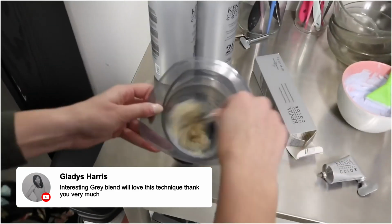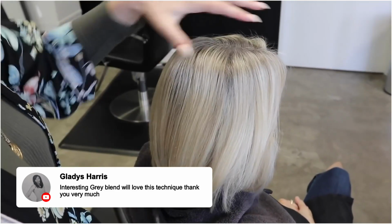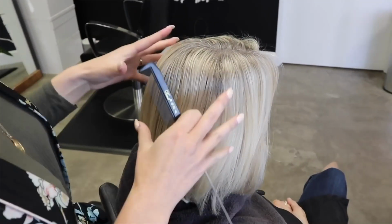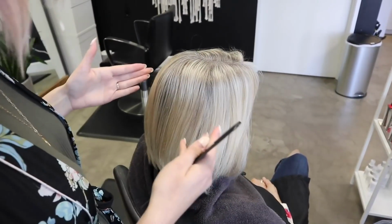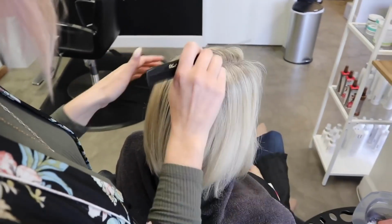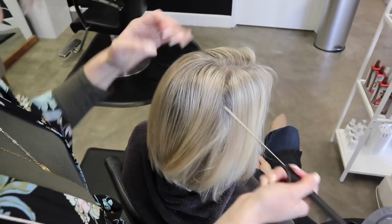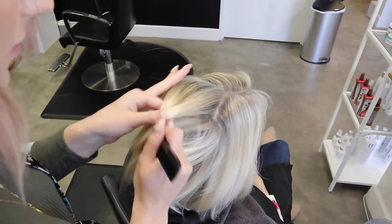All right, so I always start my highlights right in the back of the crown, and if you guys notice with my highlight method, I actually don't section anything out, I just literally dive right into the hair. And another thing you'll notice is I actually foil backwards. So I always work off the client's natural part, and I find where the apex is on their head and start right about there.